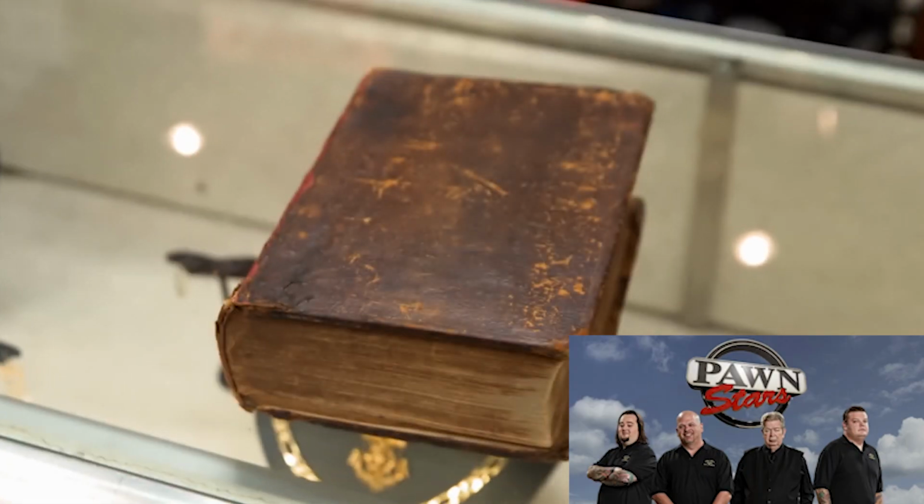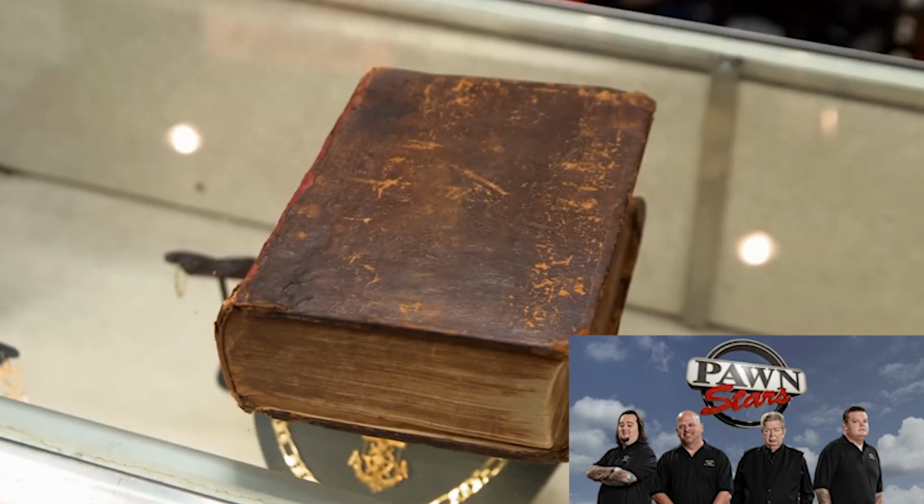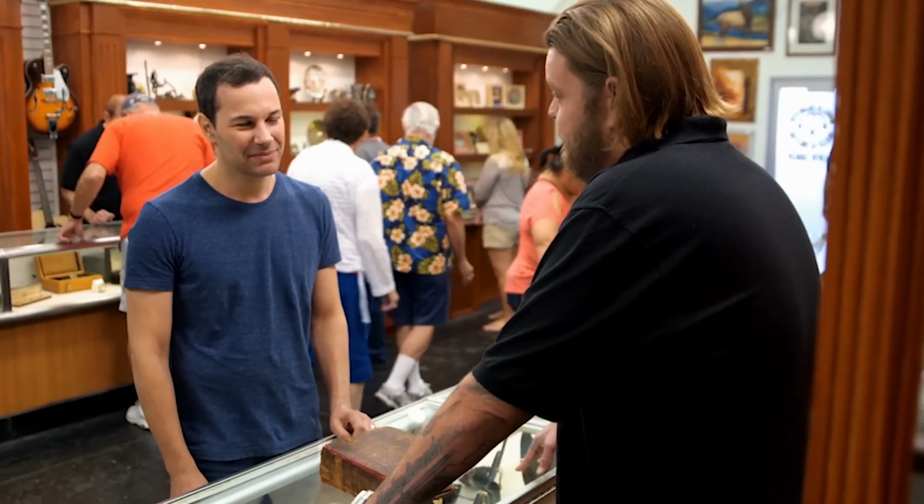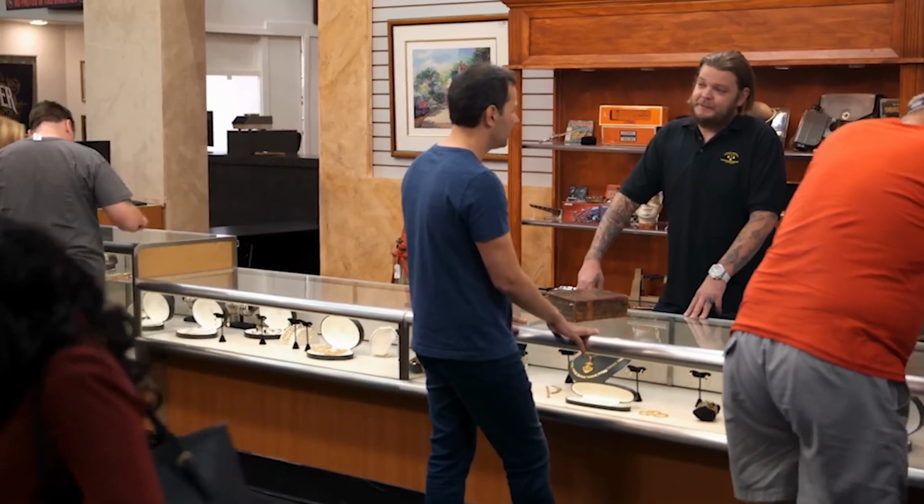This is the Geneva Bible. It's a Protestant Bible printed in the year 1583. King Henry basically decided that he wanted a divorce and they wouldn't give it to him, so he basically ended Catholicism in England and started his own religion because he hated his wife that much. Men have been known to do a lot of things for women. Yeah, I can't imagine hating somebody that much.